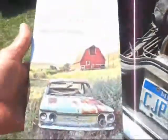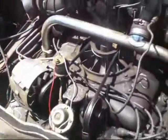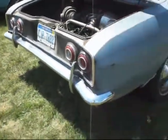Yeah, look at that. There's a 1960 Corvair book. You'll see through the hole. Life Mobile. Trials and tribulations of having a son repairing a Corvair. Life Mobile. I'm going to read that book. Turbocharged Monza. At least it's got good tires with tread.